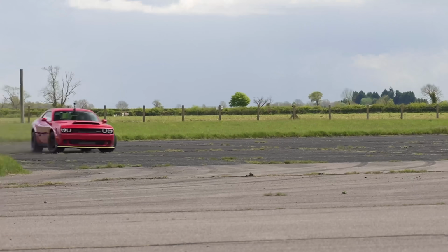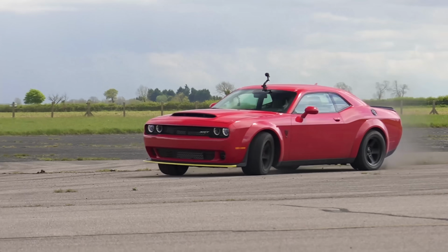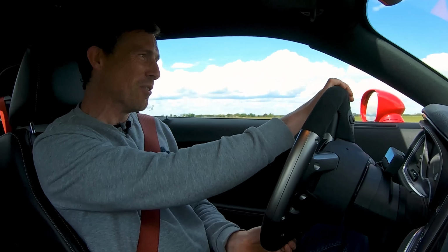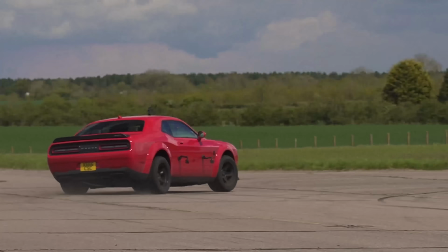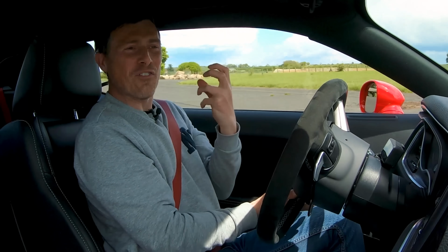So much fun. All that power, and it's just so controllable because the chassis really does just want to move around. It's a playful thing, this. Then there's the flip side to it.